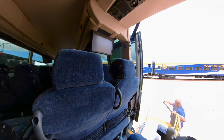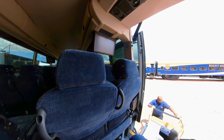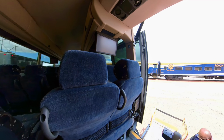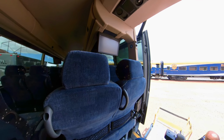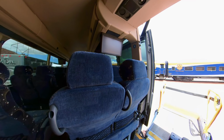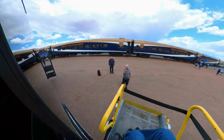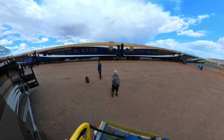Now, one of the things that's nice about the Rocky Mountaineer is when you check your luggage, it'll show up at the hotel in Glenwood Springs, and then if you're staying in Denver with them, it'll show up at your hotel. It's shipped separately. It doesn't travel on the train with you, but it'll still be there. It shows up in your room.